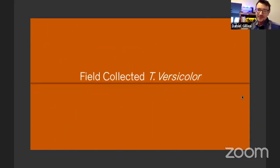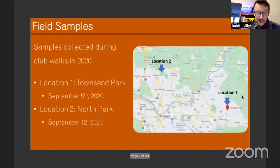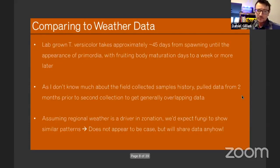So first, let's look at the field collected. And there's not a lot because it really wasn't a very fruitful endeavor, to be honest, but it was still an interesting little exploration. They were collected from two club walks, the Townsend Park walk on September 5th, and then actually the last Linkoff foray at the North Park group on September 12th. So in terms of what I was going to do with what I collected, and don't worry, there'll be pictures soon.